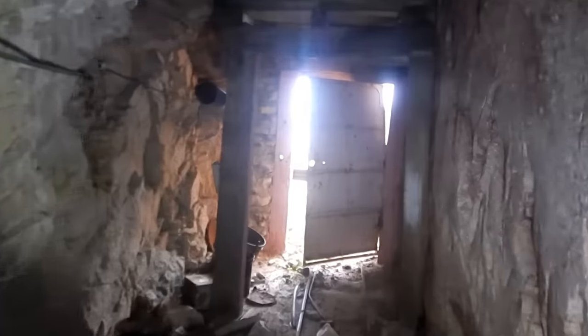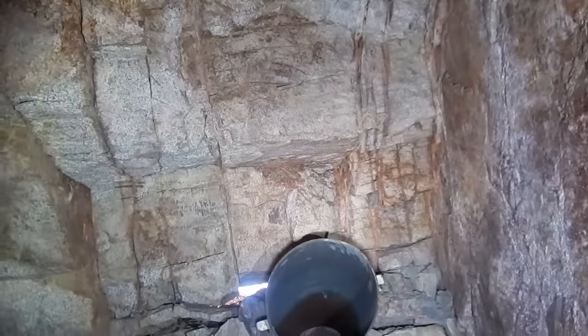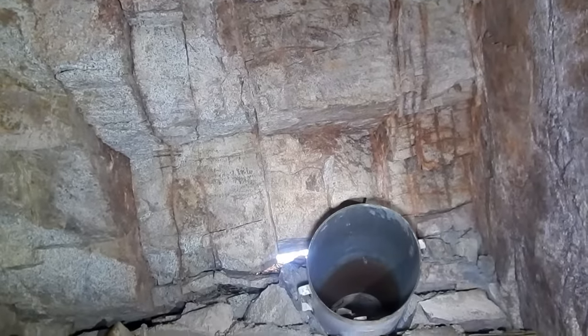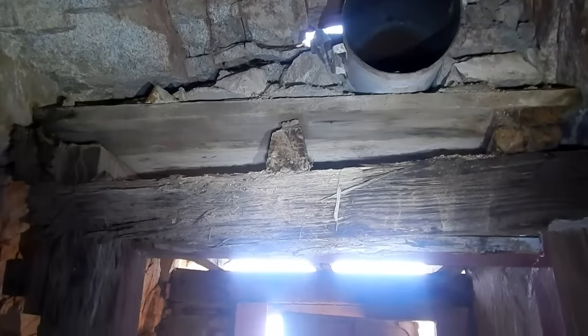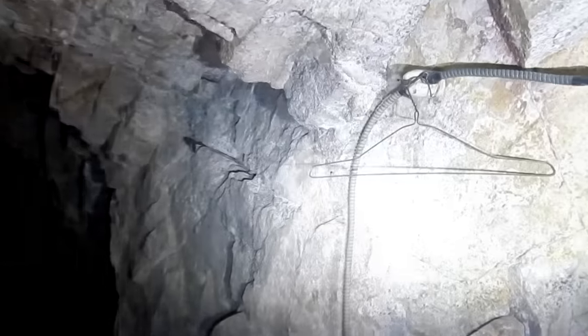Let's go back here and see what it looked like. This is what they saw when they first came here. These vertical stacked rocks. There's another insulator. That one's white. We saw a brown one outside. They're white in here.